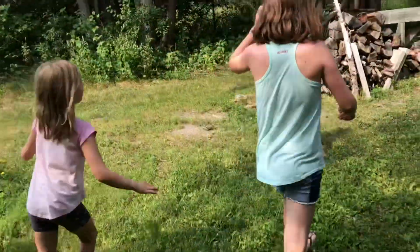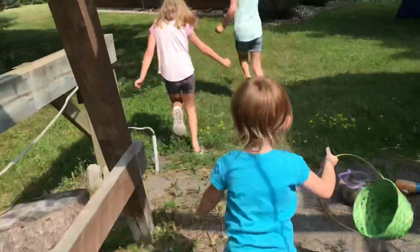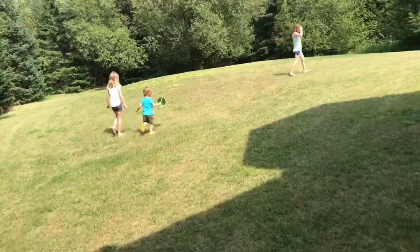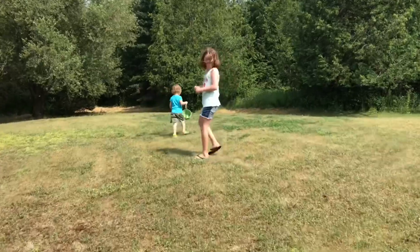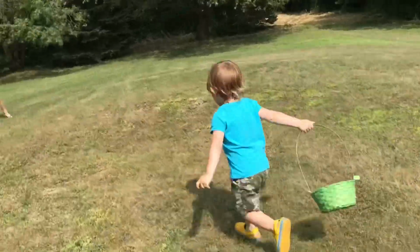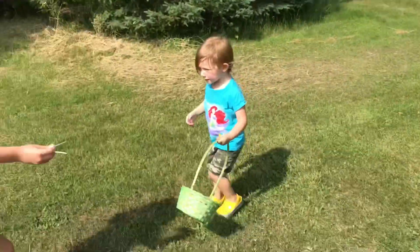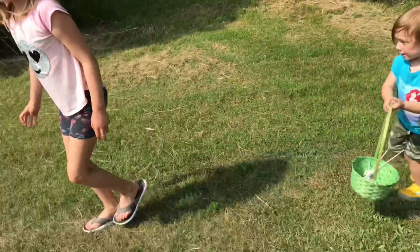They're all in the backyard, so let's go in the backyard to look at that. Let's put them in the basket. Good sharing. Okay. Holly, can you see some more?